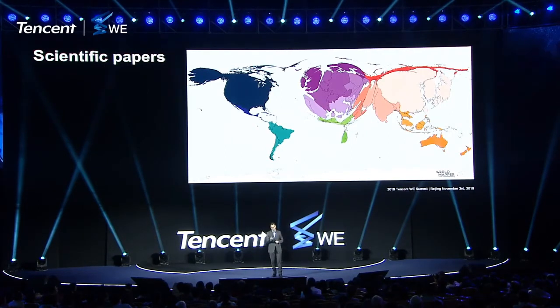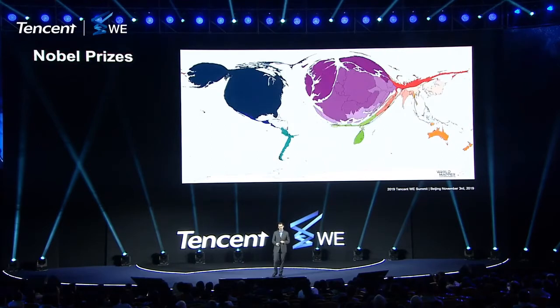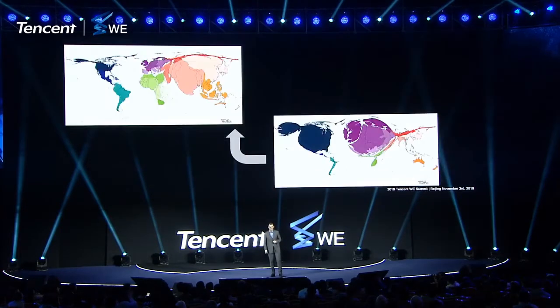This gets even more dramatic if we look at Nobel Prizes. So clearly, this is using human capital around the globe in a terrible way. We're giving a very small number of people the tools to do the biggest research. What can we do to equalize this?